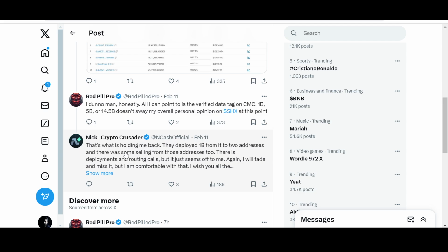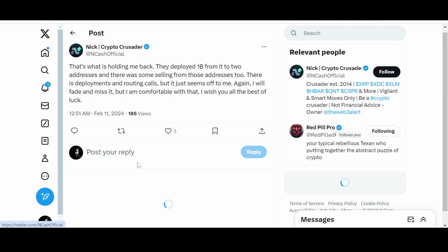So that is what is holding me back. They deployed 1 billion from it to two addresses, and there was some selling from those addresses too. There are deployments and routing calls, but it just seems off to me. Again, I will fade and miss it, but I am comfortable with that. I wish you all the best of luck.